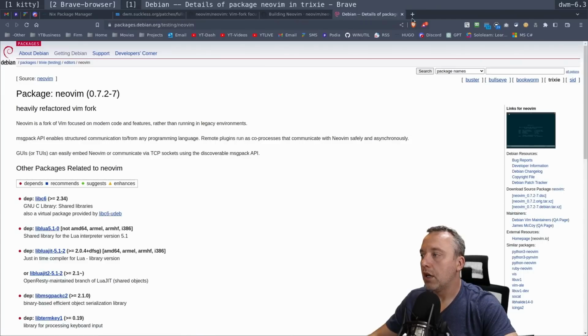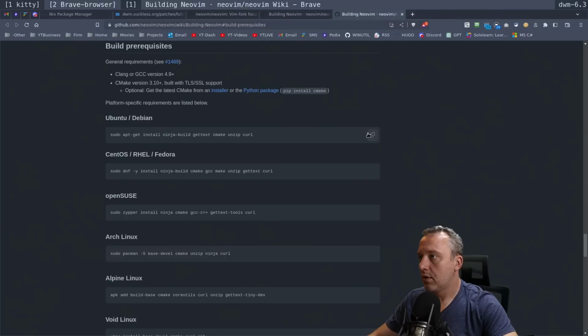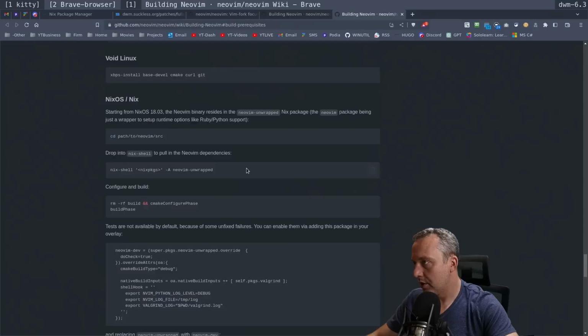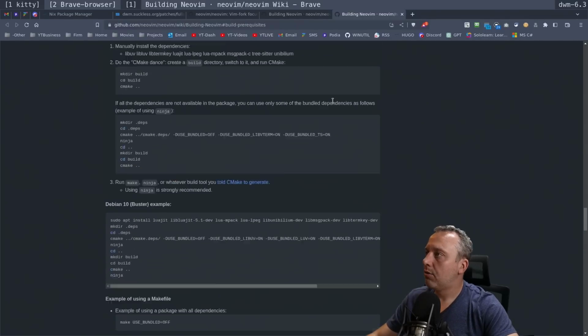Let's just see. Oh, there's the packages. No. Build prerequisites. All right, cool. Probably ninja build and gettext as well. Just gonna grab these. Yeah, there was other stuff. I was like, I'm sure there's something else I'm missing from a dependency standpoint. Let's look. Anything else? Nah, we're good.